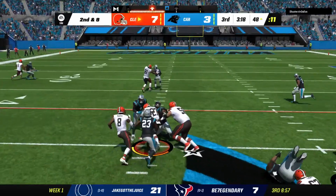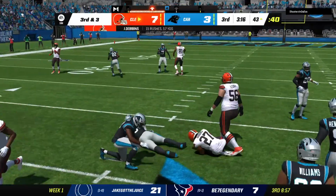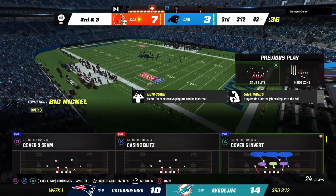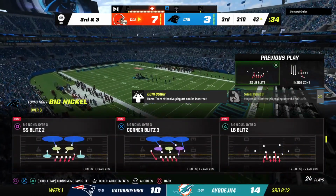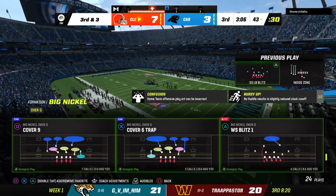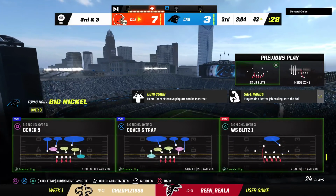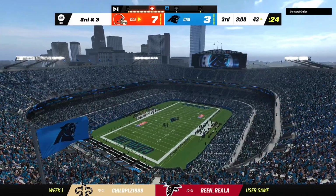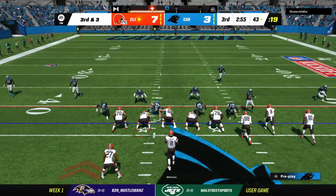A shotgun snap and a give to Dobbins. And he'll get it down here to the 43. It'll be a gain of 5, but still about 3 yards shy of the 1st down marker, and now it's 3rd down. Well, you certainly have to give a little credit here because they're playing this game now at their pace. This is ball control football, sustained runs, taking their time, and making it work.